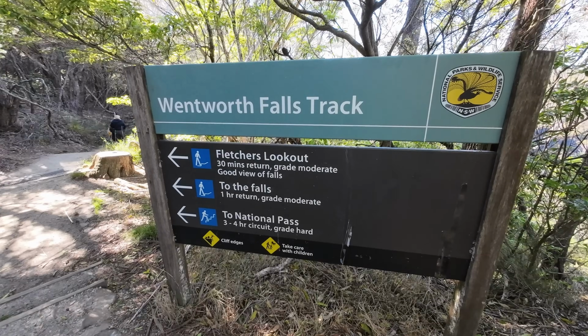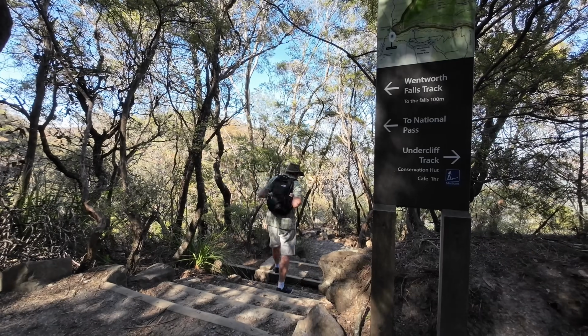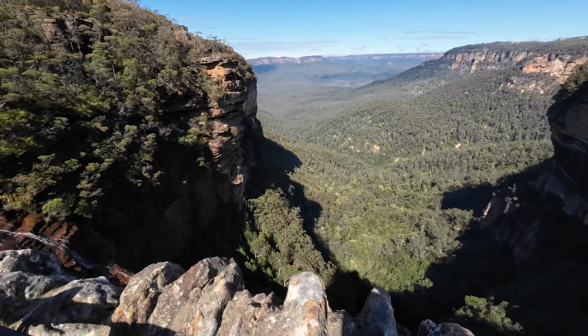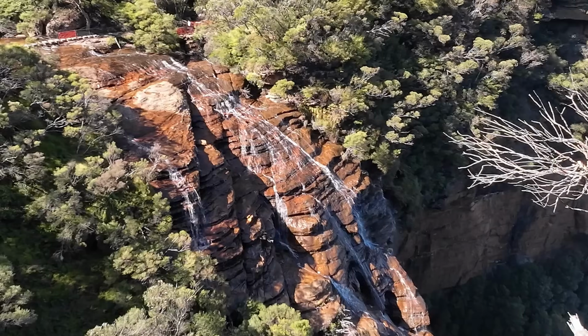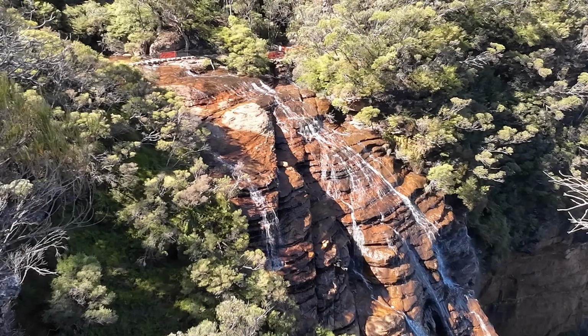Right, this way for the Wentworth Falls track. This will take us down to the falls. Down these stairs is a little viewing point called Fletcher's Lookout. Should be good. Just another incredible viewpoint. All these rocks, red sandstone in layers, and trees just as far as the eye can see. And the waterfall, extremely picturesque. I could stand here all day looking at this, I really could.